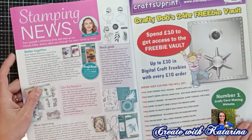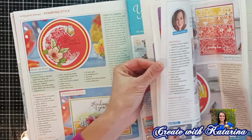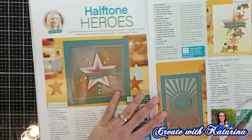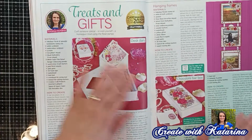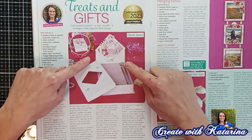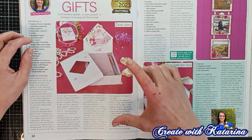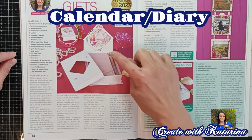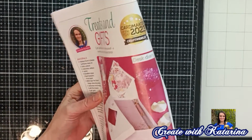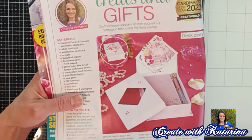So let's see, where is my page? I forgot which page I was on. So there's lovely inspiration in this magazine on how you can use the sets and other things as well. So here we are, treats and gifts. So the first one was a desk diary set, which was so lovely. It was a 2024 calendar with a pen, and it was a box which I don't know if you can pick up in here. I'll see what photos I have which I can include in this video for you.